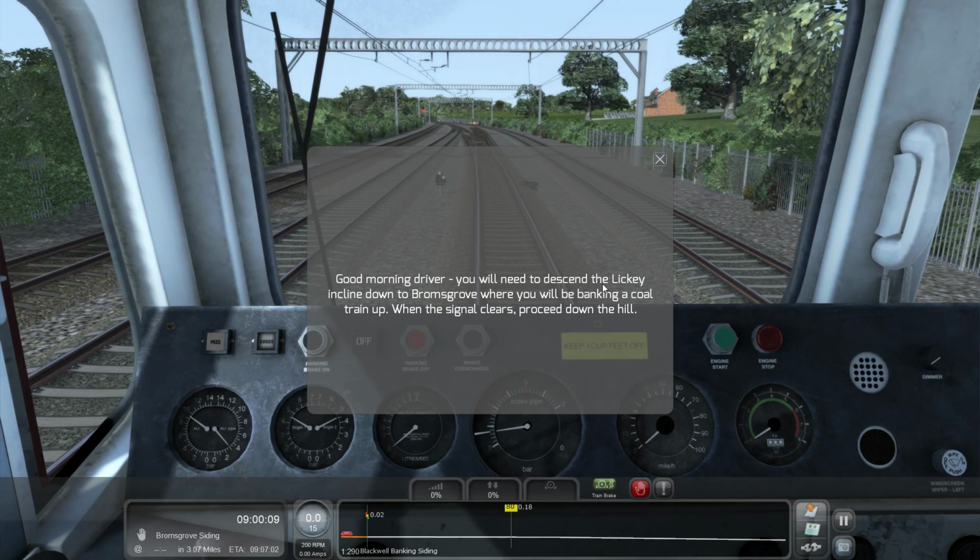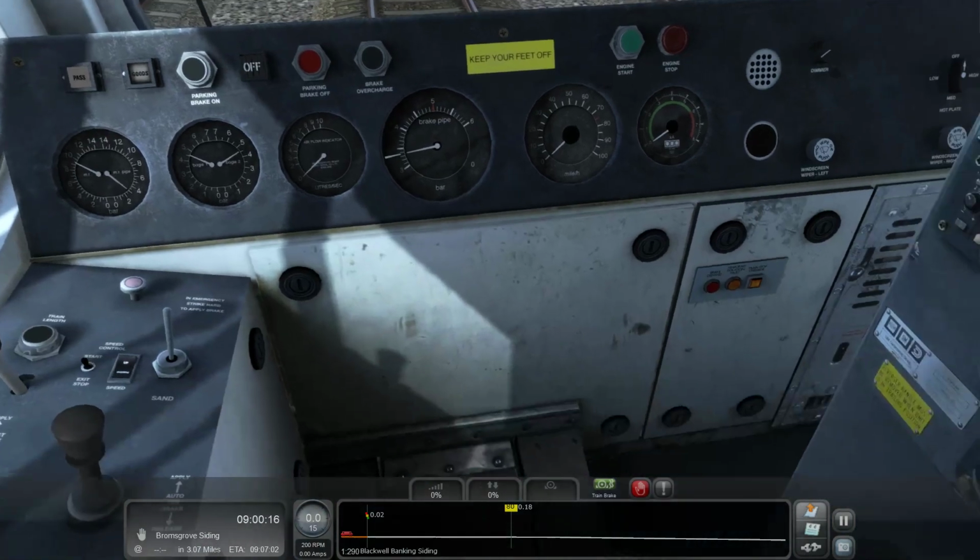Good morning, driver. You will need to descend the Lickey incline down to Bromsgrove, where you'll be banking a coal train up. When the signal clears, proceed down the hill. That is what we shall do.